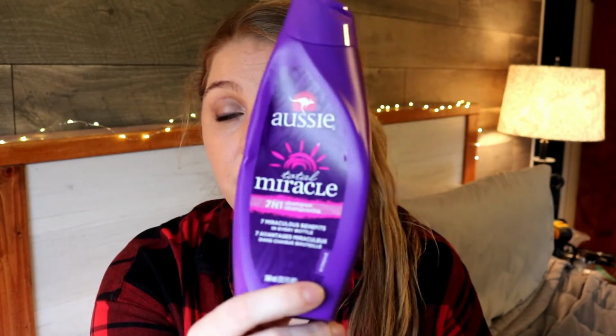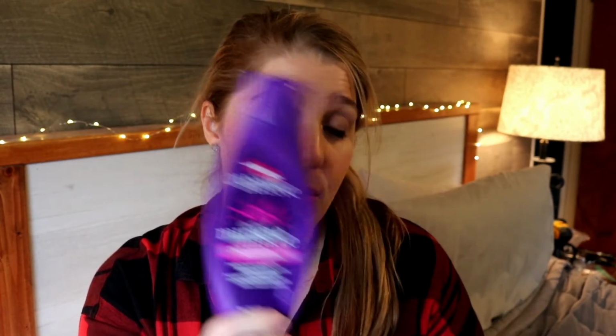Went through an Aussie Total Miracle 7-in-1 shampoo. We have the conditioner still in the bathroom that we're trying to go through, and I'm the only one that uses it. It's supposed to do 7 things for your hair. It's okay. I like the smell of it, but I don't know. I got it when it was really cheap and on sale.